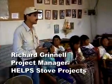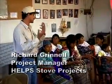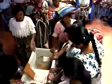Richard Grinnell is a stove engineer and trainer for the Helps stove. Richard is in the village of Santa Cruz in the Guatemalan department of Quiché. The women are seeing the Helps stove for the first time and are excited.